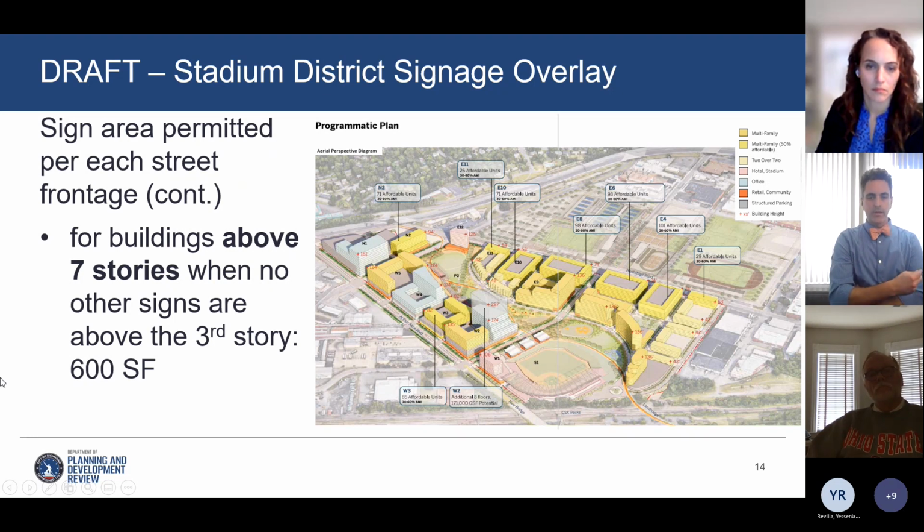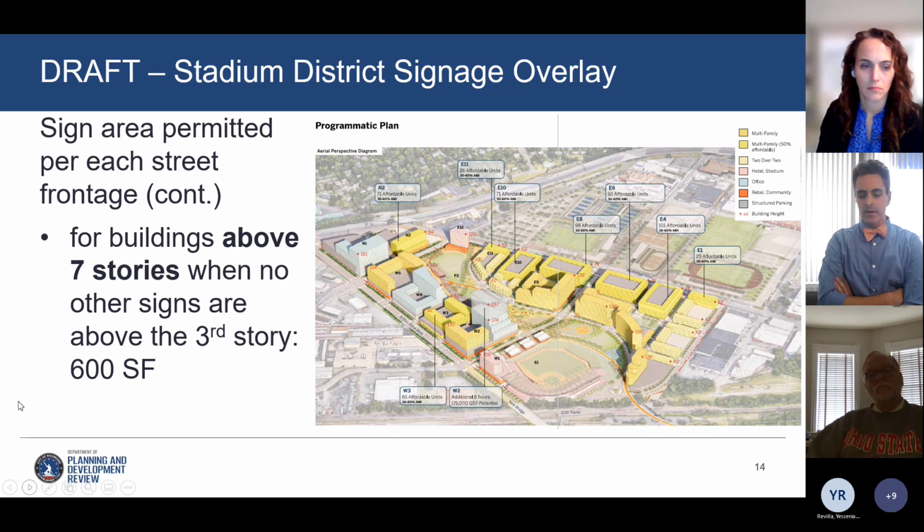Given the proximity to I-95, 64, and where it is, and really kind of creating a new skyline for this area, to allow for signage above seven stories that can be seen from further beyond this neighborhood would permit additional signage of that nature up to 600 square feet.